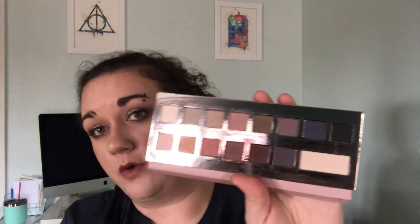I did use Java quite a bit in the outer corner, and I did hang out with Mocha a little. For the most part, I didn't go with a lot of neutral eye. I went with a lot of pinky mauve type eye, and I used the Transformer Pearl shade.